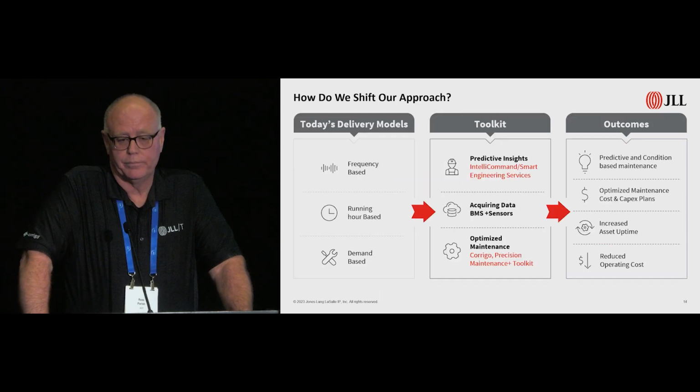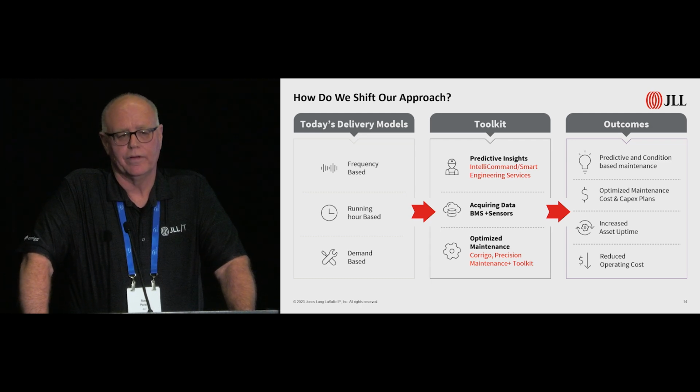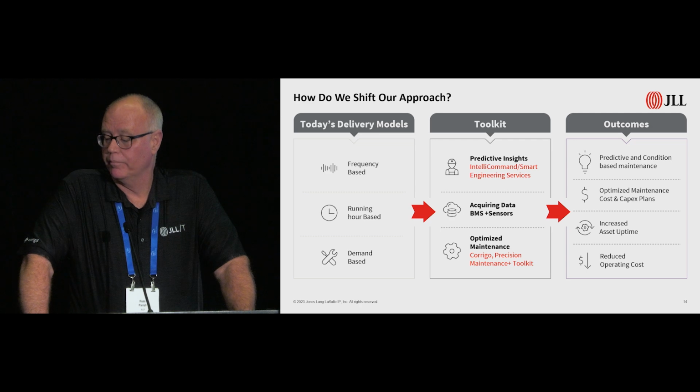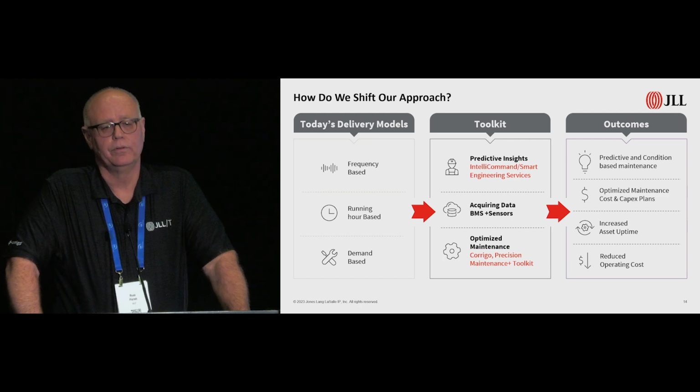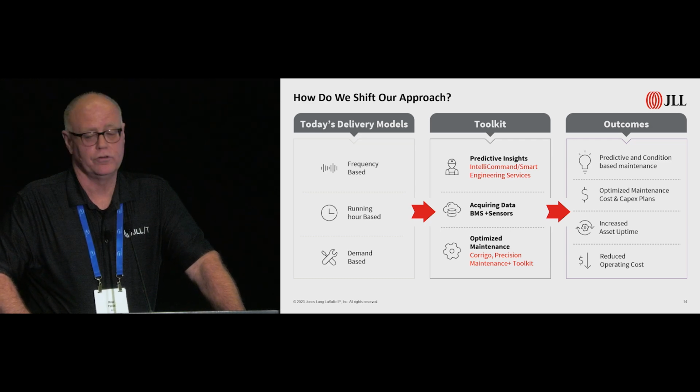So where we start from today, you're always going to have a starting point, whether it's, like I said, that blank sheet of paper, or you've been operating for 25 years and you've got a lot of things to overcome. But mostly what we find is people still do frequency-based maintenance, at least partially, if not all of it. They're capturing running hours, maybe, and it's demand-based. And we want to get to, like I said, that proactive part, not the reactive part. So we want to get to predictive technologies.